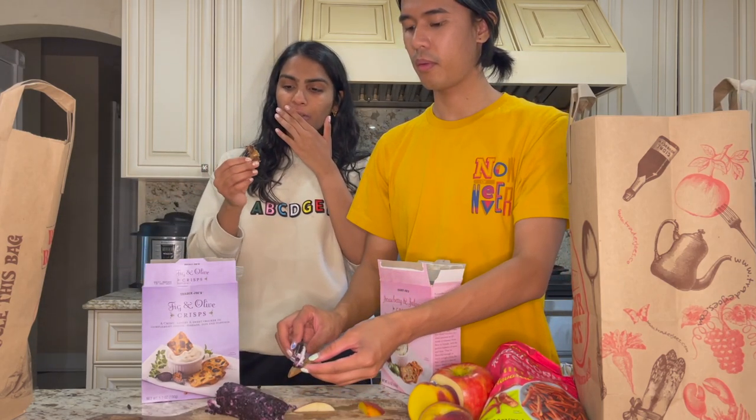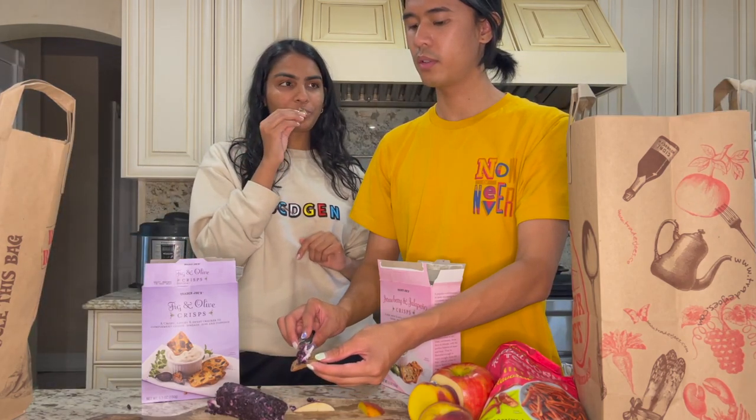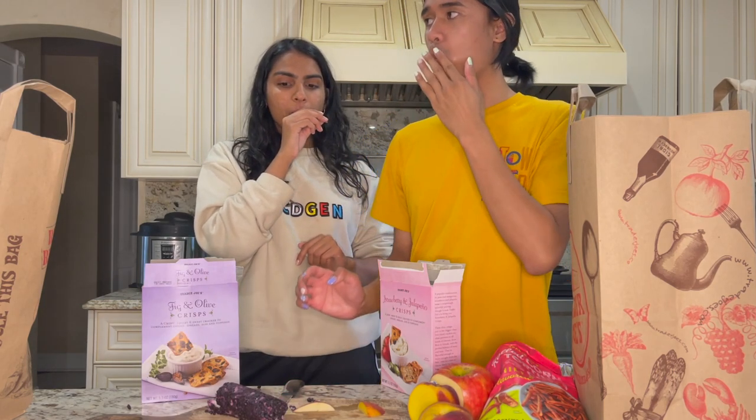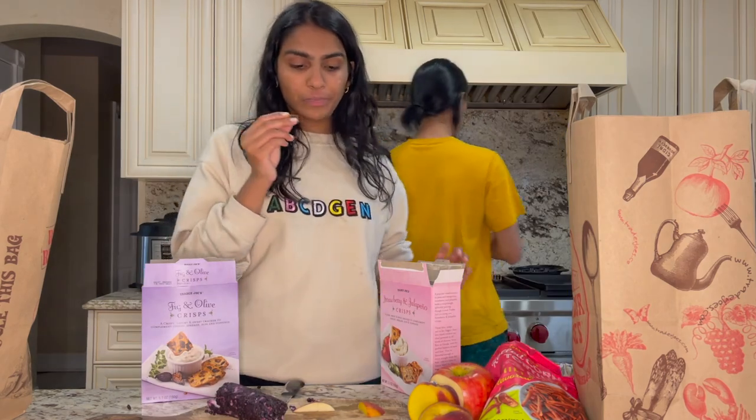Yeah, I feel like it's similar, but you can feel it in your nose. What is? The jalapeno. Like the spice. I feel like the aftertaste is spicy on this. Nice aftertaste. But this is good. Just the car things we have.